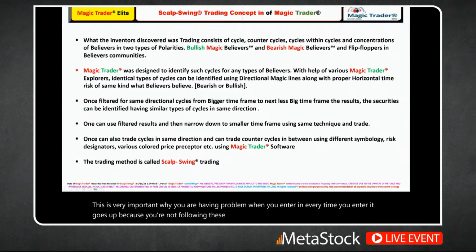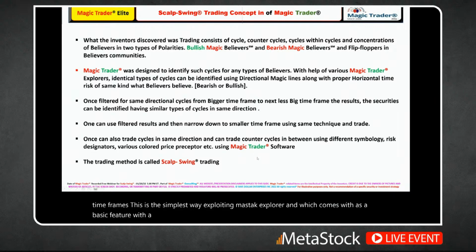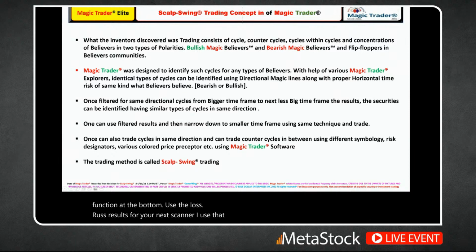How to make them look into time frames. This is the simplest way, exploiting Metastock Explorer, which comes as a basic feature with Metastock, which is a great invention itself. And they have a function at the bottom: use the last results for your next scanner. I use that and benefit every day. I love it.